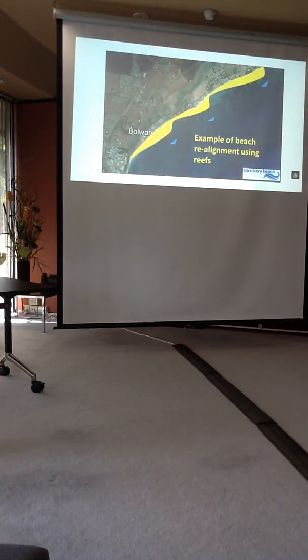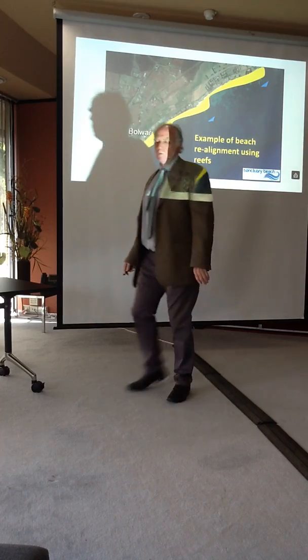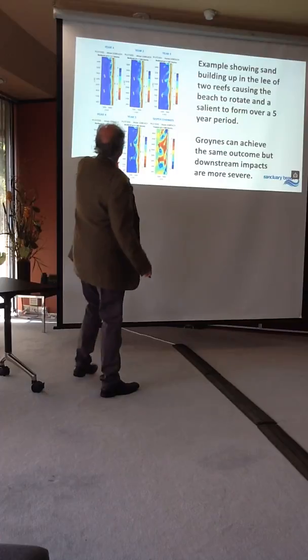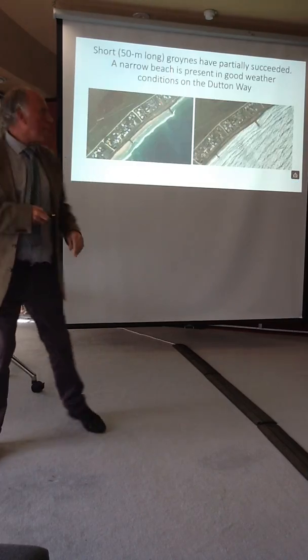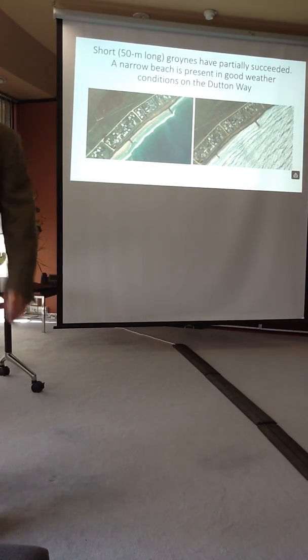And there's an example of 3 reefs, and so what's happened here is you rotate the beach over so that it's on a more happy alignment, and therefore you don't lose the sand so quickly. Computer models are a bit complicated, but computer models can reproduce this sort of thing. With 2 reefs, the original beach is straight, and the final beach has got this big curve in it. And the groins, they've partially succeeded. They're quite short groins, but a lot of the time there is a bit of beach around these 2 groins in the WA. So you can do it with groins, and you can do it with reefs.